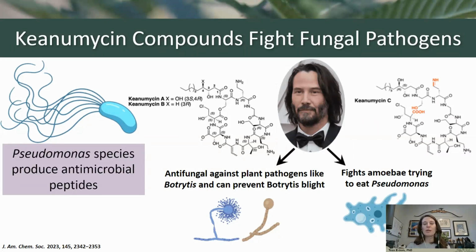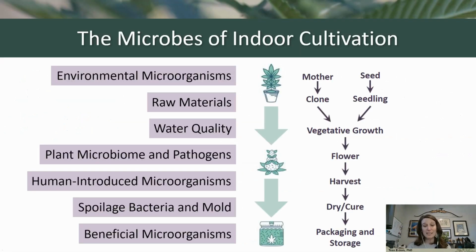So as scientists, we're still elucidating and uncovering how these microbes really interact with and can benefit and can harm plants. And it's a constant research process. And that's also the mentality that the indoor cultivator should adopt, as they're trying to understand the indoor microbial ecosystem that they're creating for different microbial species. So really trying to get an understanding of the microbes that live in these indoor environments means that you've got to look at your entire process.